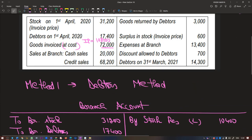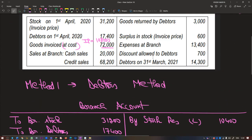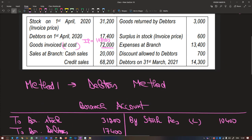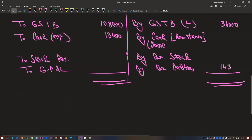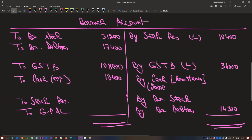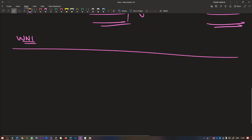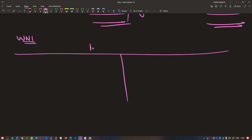Next, goods returned by debtors will not come, surplus will not come, expenses will not come. Add branch 13,400. Closing debtors 14,300. Now we need working notes. To solve the answer, we need working notes. We are dependent upon the working notes. Okay, we said working note 1. I'm trying to do 5 questions. Let's see. This is the third one.